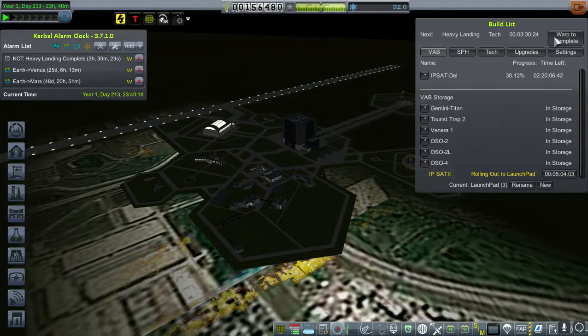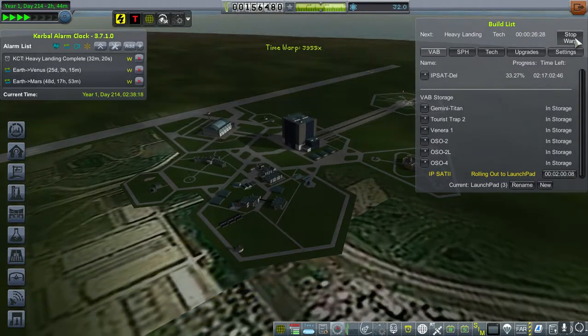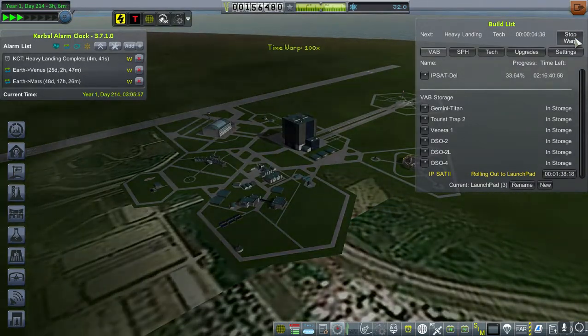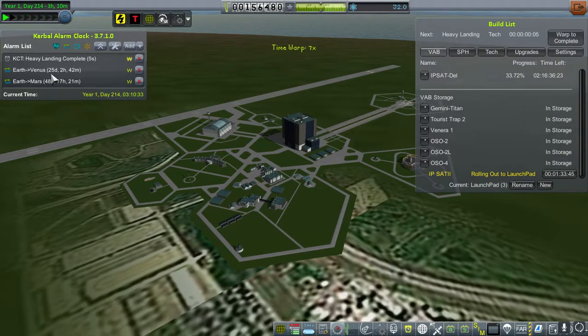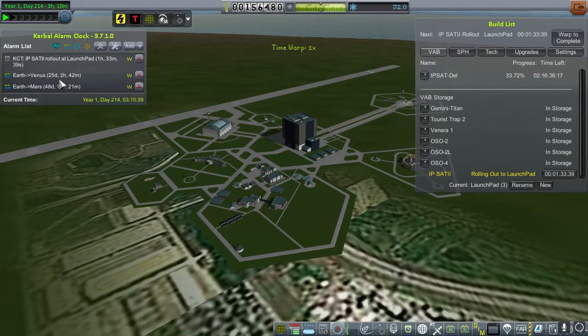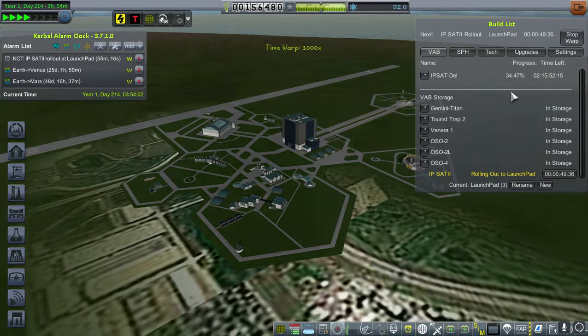Oh no, I'll roll out. Oops. But I can't warp to that without completing my research first. I don't like that. But oh well, not my problem. It's just time warp. As you can see, we've already burned 5 of that 30 days that we started out with at the beginning of the episode in about 20 minutes.